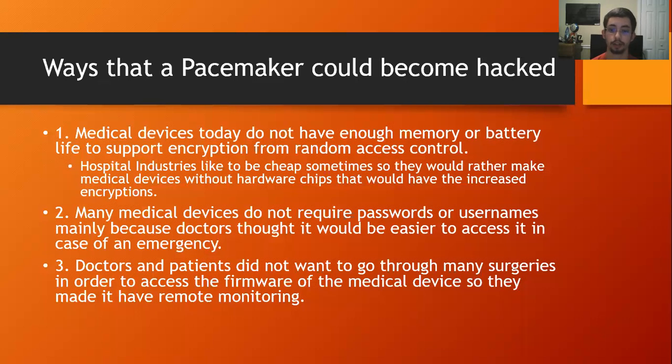Doctors and patients do not want to go through many surgeries in order to access the firmware of the medical device. So they made it have remote monitoring, which people could access through Bluetooth or any other wireless means.